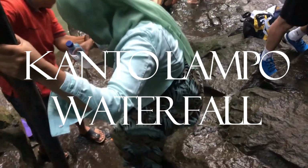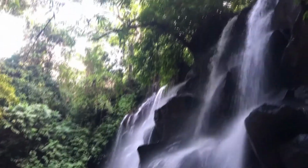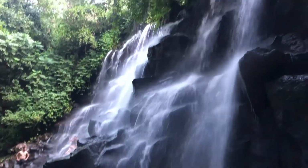We then went to Kanto Lampo Waterfall. This was the one I wanted to visit the most. However, there were a lot of people trying to go for a swim, so my suggestion would be to either go really early or later in the afternoon.